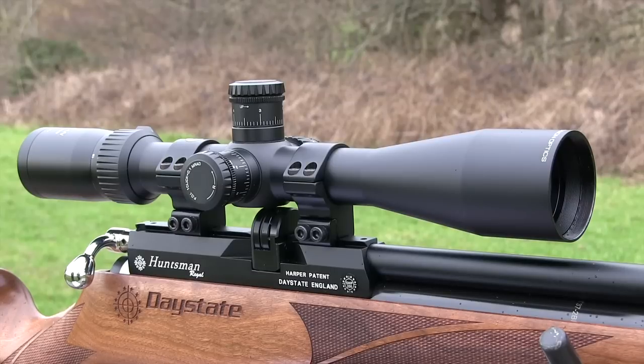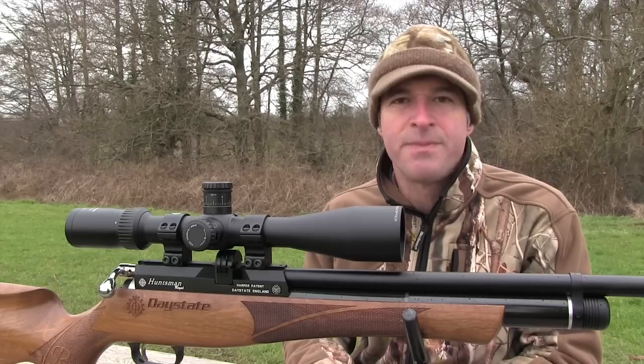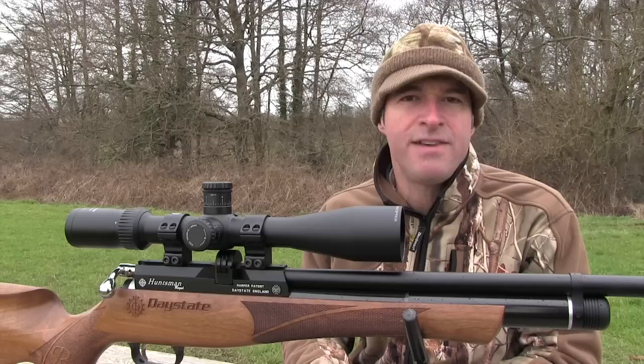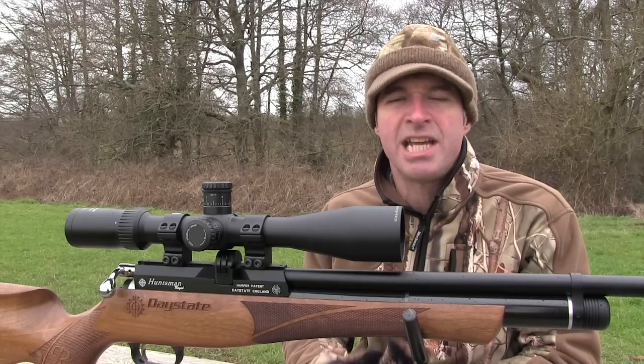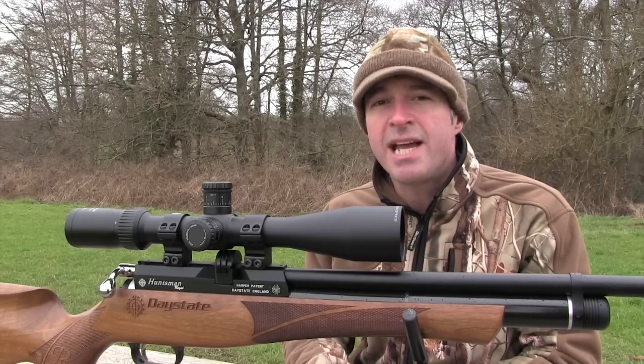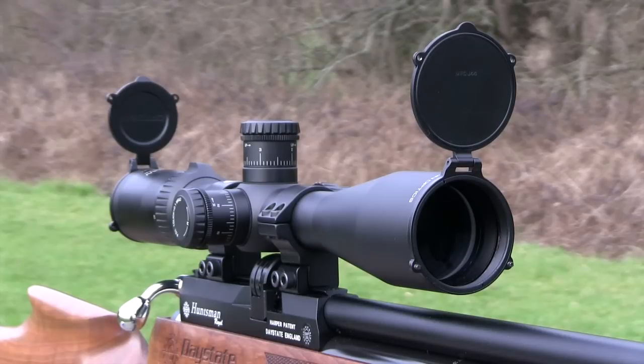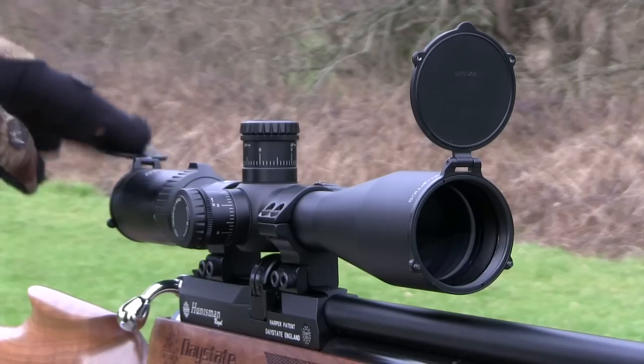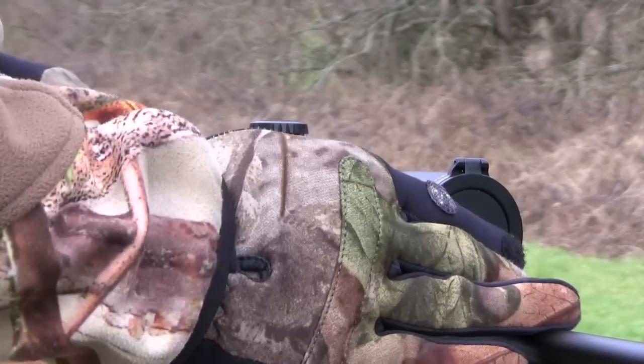This EVX package comes with some useful extras, including a 3-inch sunshade to keep glare off the objective lens and to stop it from flashing in the sun. You also get screw-in front and rear flip-up lens covers, which are great for keeping dust and dirt off the lenses in the field and in storage.